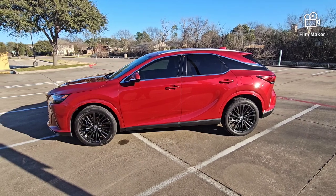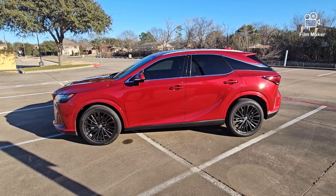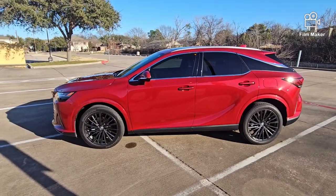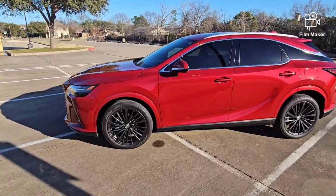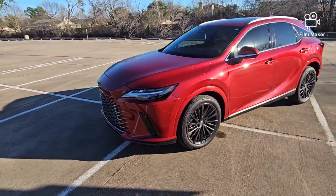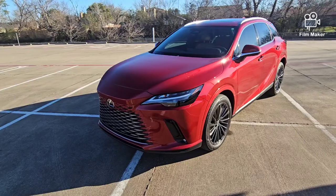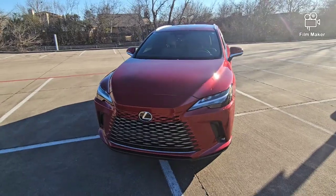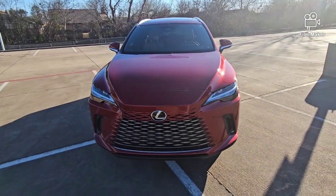This is actually number 4 of me doing a car review video. This is a 2025 Lexus RX350. Just gonna go ahead and do a walk around on it, show you some of the features about this vehicle, and do like a little test drive, and kind of go from there. So anyway, this is the 5th gen of the RX series here. This body style started in 2023.